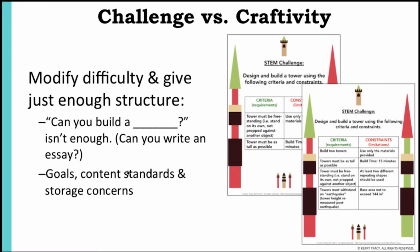You can also, by the way, it doesn't always have to be a competition. You can just have a set base, like build a tower that's at least 18 inches tall and incorporates at least 3 different 3-dimensional solids. There are a lot of different ways you can approach this to build in and tie in standards that you want to be teaching or reviewing after you do the challenge.